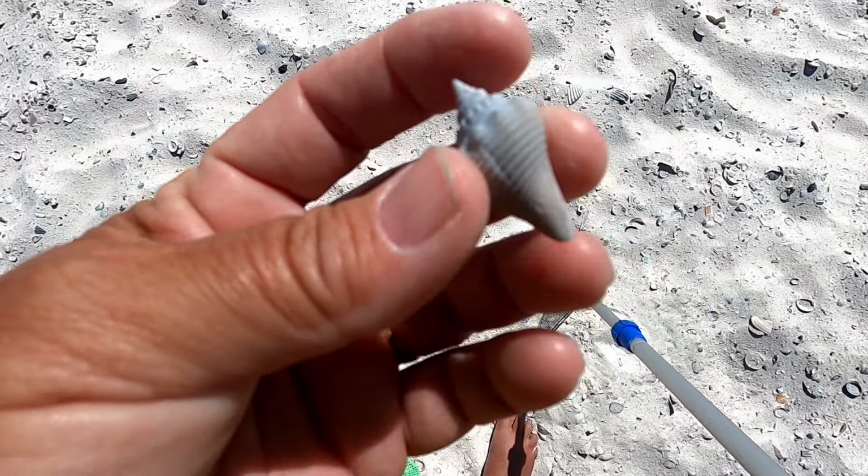First find of the day. That, my folks, is what we call a nutmeg. It's a little one. So, we'll get the sand out of it. Sorry, don't want to offend anybody on the beach. Got the sand out of it, and we'll put it in a special little bag. So, could be a good day now.